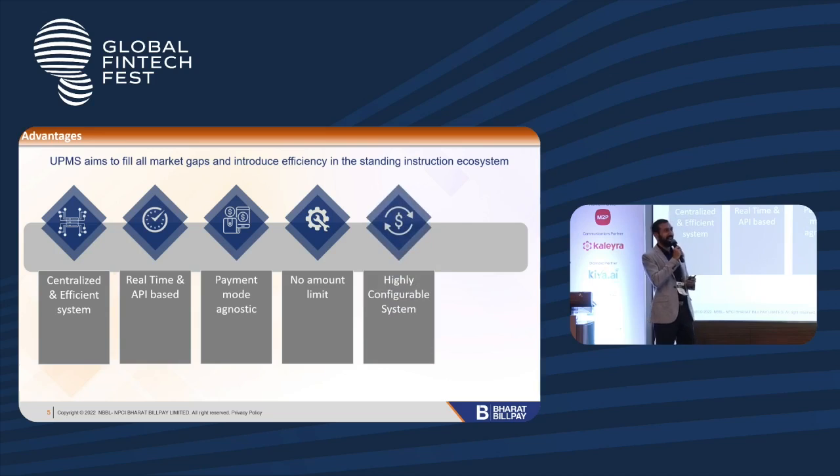Moving forward, it's a highly configurable system. As I said, billers have various flows, various ways of integration, but UPMS supports every possible type of flow. For example, based on the biller's billing cycle, should we go and fetch the bill, or will the biller push the bills to us based on the customer's details, or the customer can even register for an auto top-up for a fixed amount. Okay, you go and recharge my prepaid of 100 rupees every fortnight. So different kinds of configurations are possible in the system.